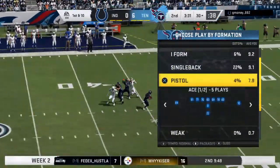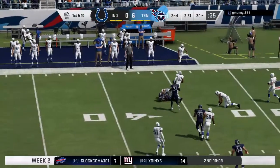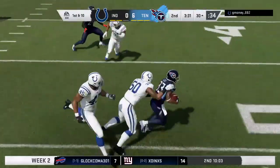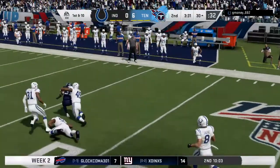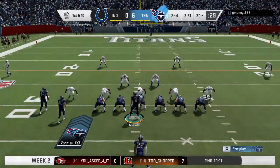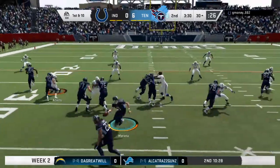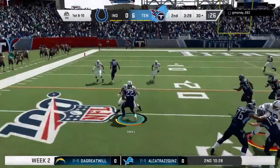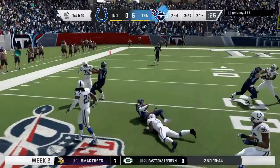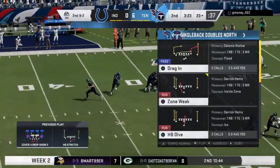And the Titans are going to start this drive in great field position as they take over 1st and 10. So 1st and 10 now from the 30. Here we go. Mariota hands to Henry. A good run there on first down, and it'll leave them with a 2nd and 2.